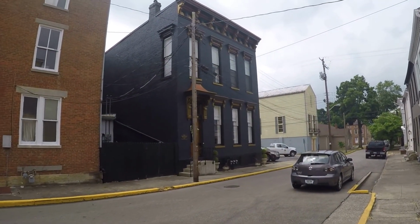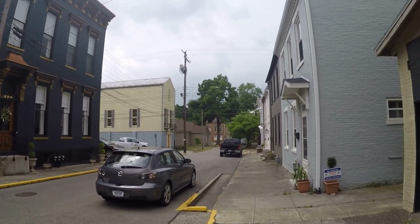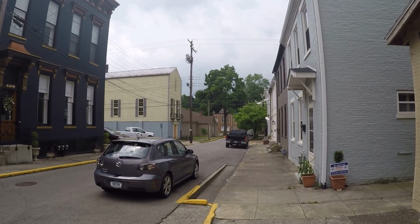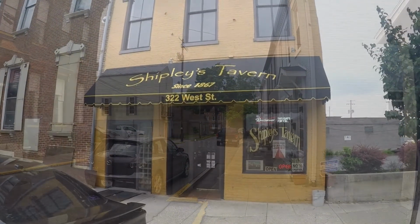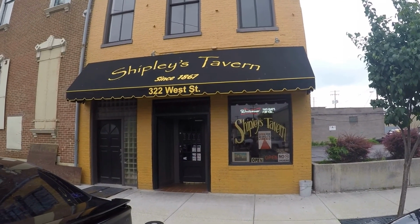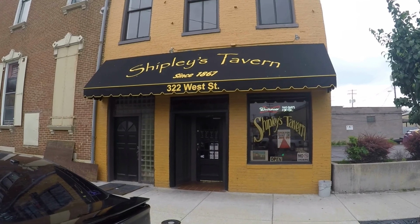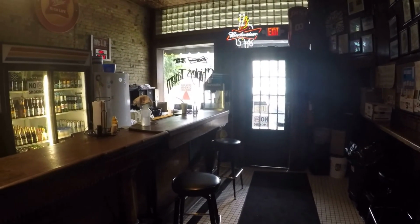As I said earlier in the video, it's not just the main thoroughfares of Madison that have great historic houses. You've got to go down all the side streets and check them out because there are some real cool hidden gems. Now, this is the restaurant we actually did end up eating at that day. It was great. I had the hamburger. I highly recommend the hamburger. And here's a shot of the inside.